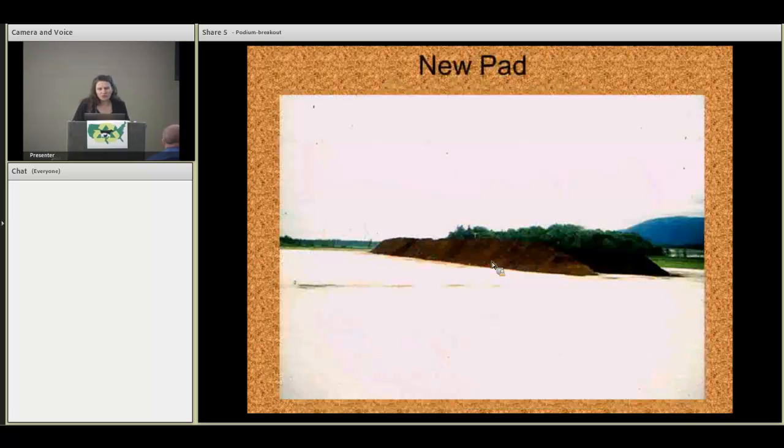This is an interesting pad, and I always show this one because it's just so crazy. It looks like it's overexposed, and it's not. It's actually a pad in Vermont that's made of granite. And it's their waste product, so we use our waste products in different places, and we all have different things that are like, okay, why are we using granite that way?